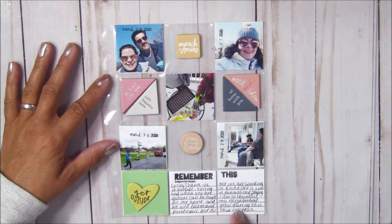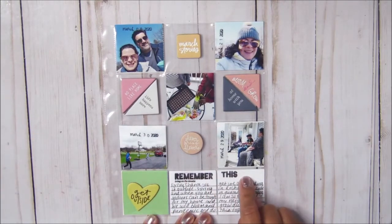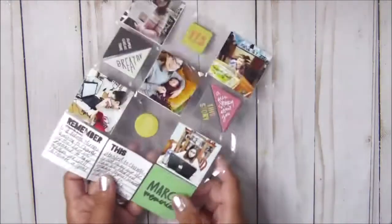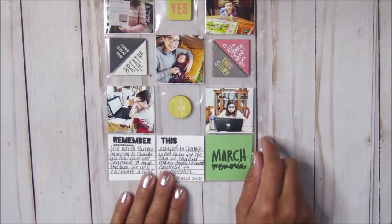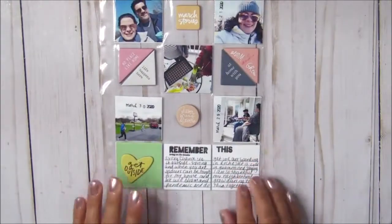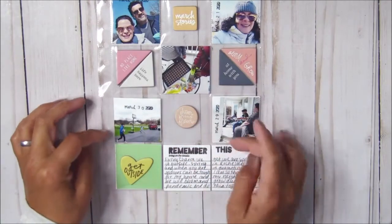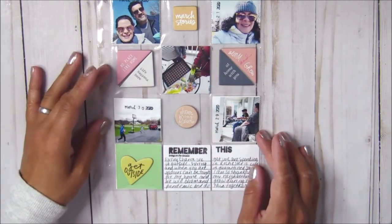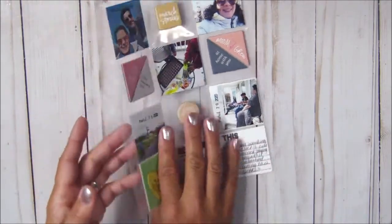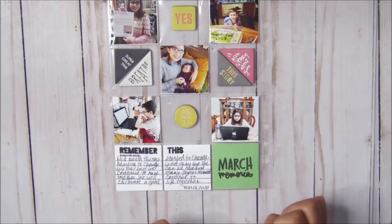Created this little journaling spot using one of the stamps. So I did it there, and then I did it on the back side as well. This was another of the stamps. And again, just included little snippets of what was happening during the month. A lot of outside time for us. And then online learning.